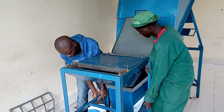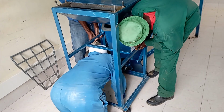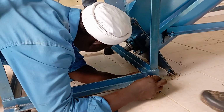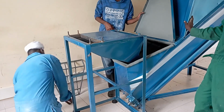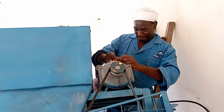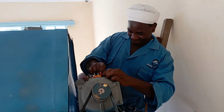So what they're fixing right there is called a feed mixer, and they're also setting the base for the feed mill. Now this will be crucial for our operations. One is we'll need to be able to crush the big particles as well, such as the seed cake and everything. And the engineer seems to be really good at what he does. He's really immersed in the whole process.